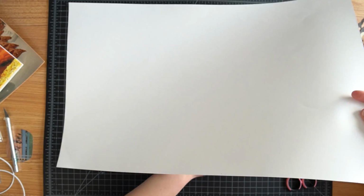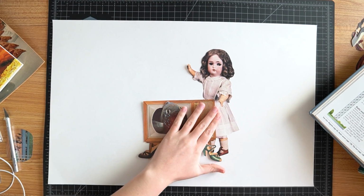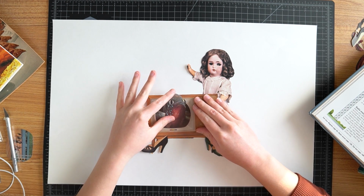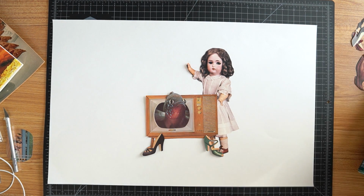Okay, this is the biggest piece of paper I have in my house. I feel like this is a pretty big piece. It should be fine. Okay, so this is what we got going on. Okay, I have no idea. No idea.